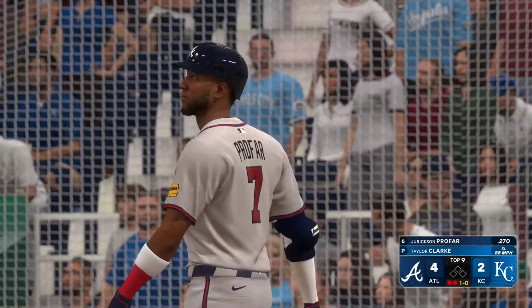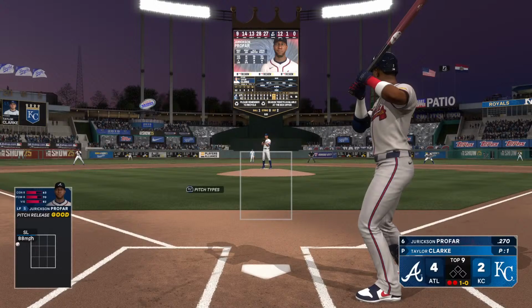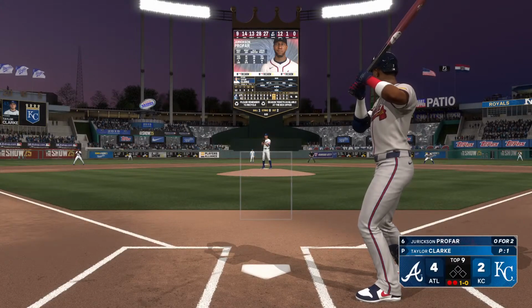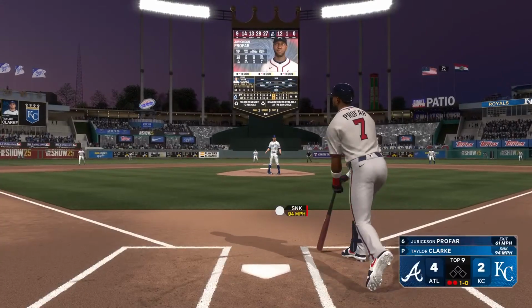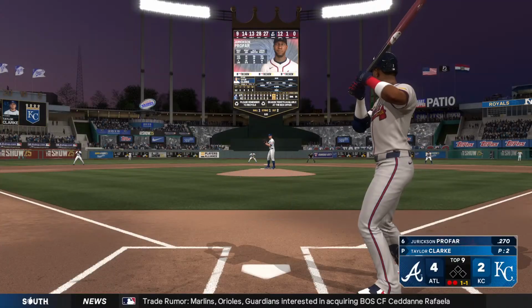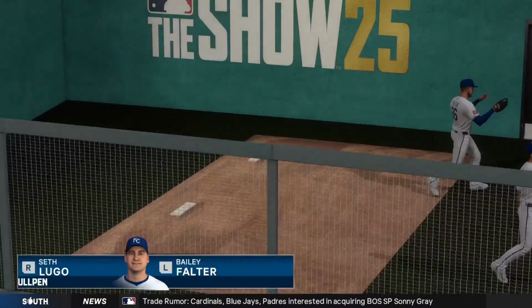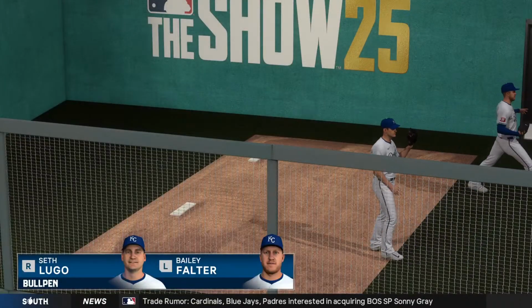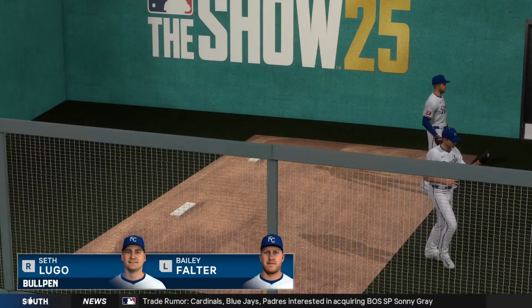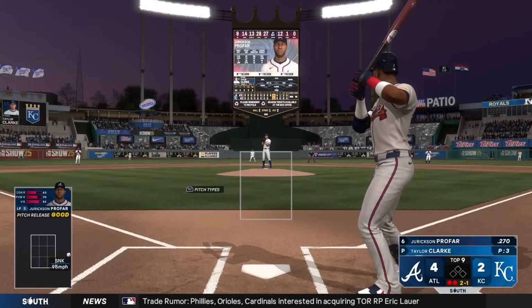Profar climbs in on that left side. Two out, space is empty. Profar gets a piece there. He's a bad ball hitter, so even if you get him to chase pitches outside the zone, he still might beat you. Not an easy out by any means. That one not close. And it's 2-1. Activity in the Kansas City bullpen. Seth Lugo, the veteran right-hander, appears to be loosening up. Falter also getting ready.